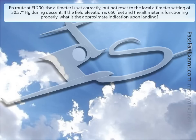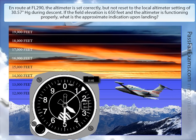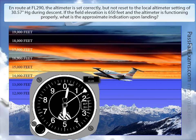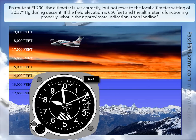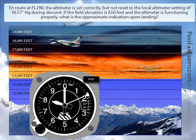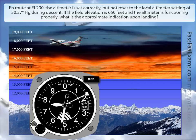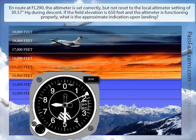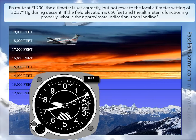Before we get into solving it, let's take a peek at what actually happens when we start flying above 18,000 feet. Let's say that you depart an airport at an elevation of 12,000 feet with a current altimeter setting of 30.42. And let's say that you are assigned an initial altitude of 18,000 feet. Once you reach 18,000 feet, if you're following procedure correctly, you would now be resetting your altimeter to 29.92, which is pressure altitude. As you can see, this affects the altimeter, and your indicated altitude is now 17,500 feet.